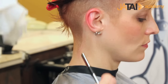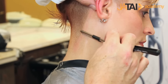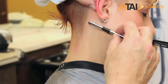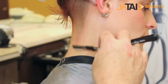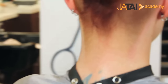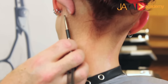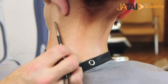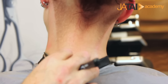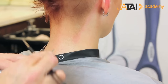All the principles of razoring and shaving are the same. We're going to apply pressure on the skin. We're going to use our angle or our approach. And notice how neatly and cleanly that works. Opposite side, same situation. Applying pressure on the skin. Cleanly defining the line that is the perimeter of the haircut.